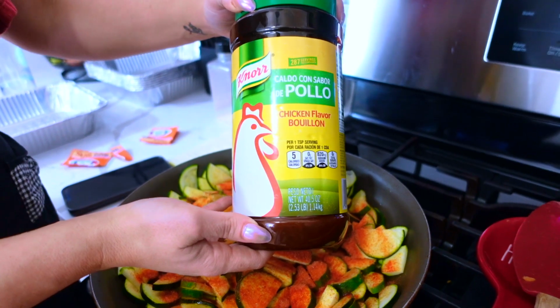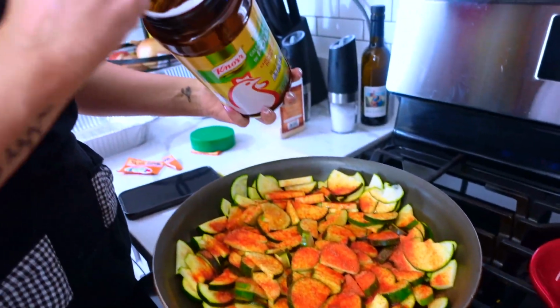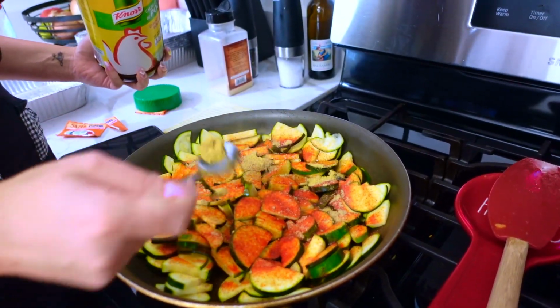I have that Knorr chicken bouillon. This Knorr is gonna last me a lifetime. I just take literally a regular serving spoon and do one of those. Sprinkle it all over.